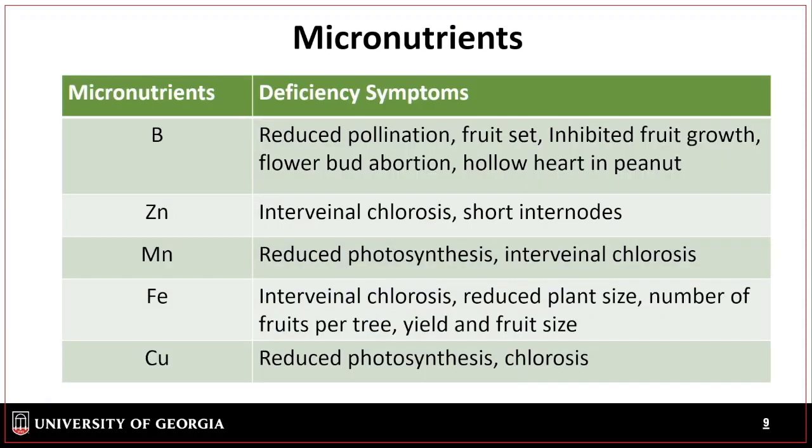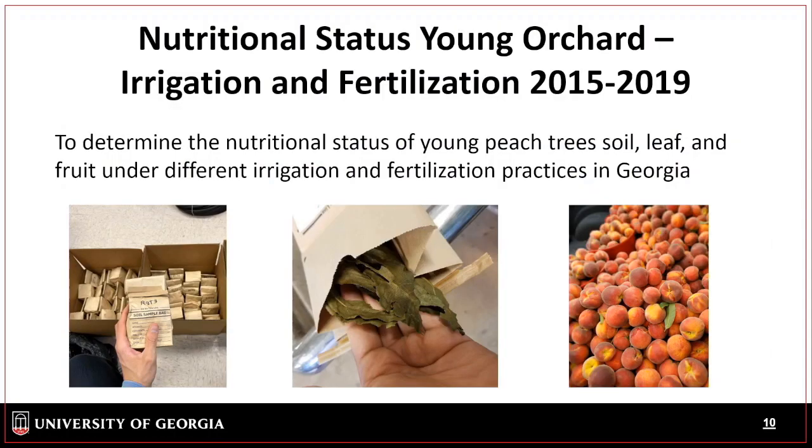In the case of the micronutrients, we have boron, important for fruit set and pollination. And then I want to focus on zinc and iron. Both of them are somewhat related to enzyme physiological processes related to chlorophyll and photosynthesis as well. So very important in the plant. Why I'm talking about those specific nutrients is because of the story that I'm going to try to tell.